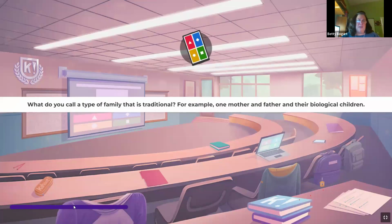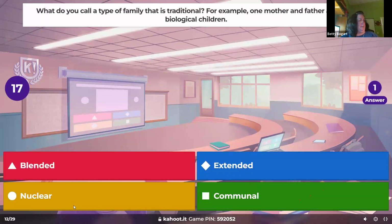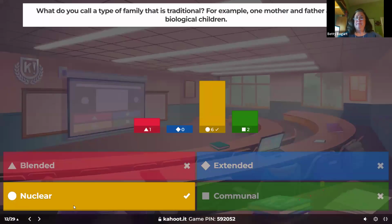What do you call a type of family that is traditional? For example, one mother and father and their biologic children. Again, it's another one of your definitions. It's called the nuclear family. You know, there's all sorts of ones. Blended is when you have two parents that were married before and the kids come together. Extended means nanas with the family too. And communal could be like your church family.